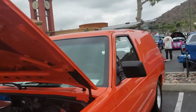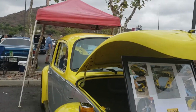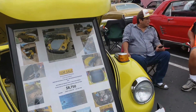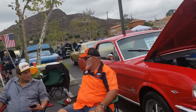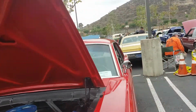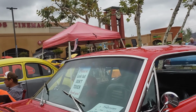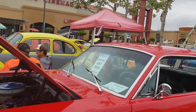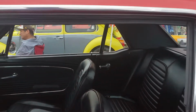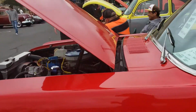Chevy Blazer, old school, old school, and the Don Bunny Bob. Yeah. Also old. Some of them are for sale. See, this is a 1966 Mustang. 1966, and still in good running condition. Look at this, nice, nice cars.